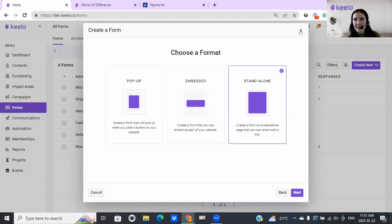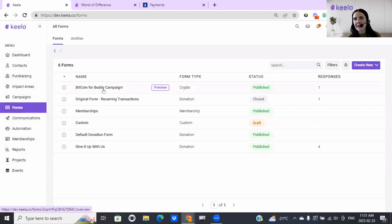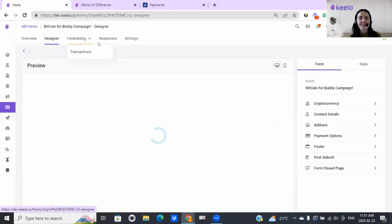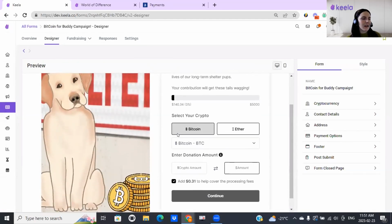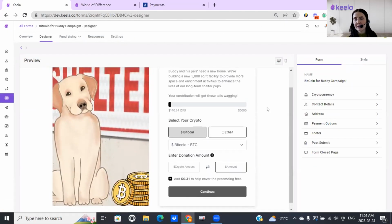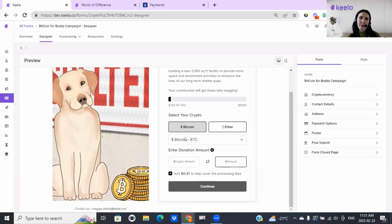So I'm going to head to my pre-built donation form, which is my Bitcoin for Buddy campaign. And I'm going to head into the designer tab. Now, I'm just going to zoom out a little bit. As I mentioned, it's going to be very similar to Keela's regular monetary donation forms. However, the key difference is that it's going to be allowing the crypto donor to choose their cryptocurrency rather than having your organization set preset monetary donation tiers. And this is just given the conversion amount, it's ever fluctuating. So those preset conversion amounts wouldn't work in this specific case.